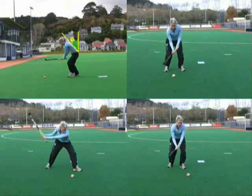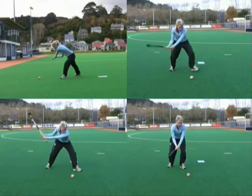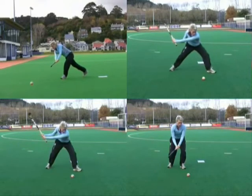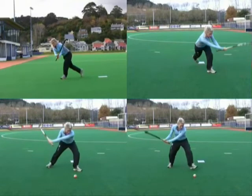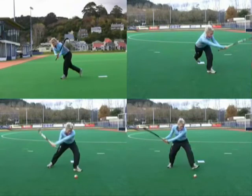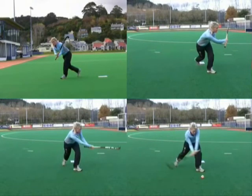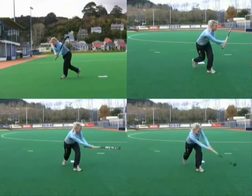Firstly, practice having a low body position. Secondly, minimize trunk rotation. Thirdly, make sure body wrap is correct with a flexed elbow. And fourthly, ensure good weight transfer to the front foot during the hit.